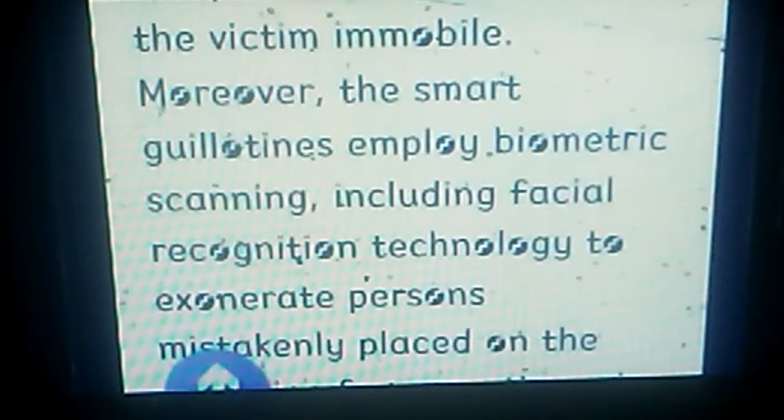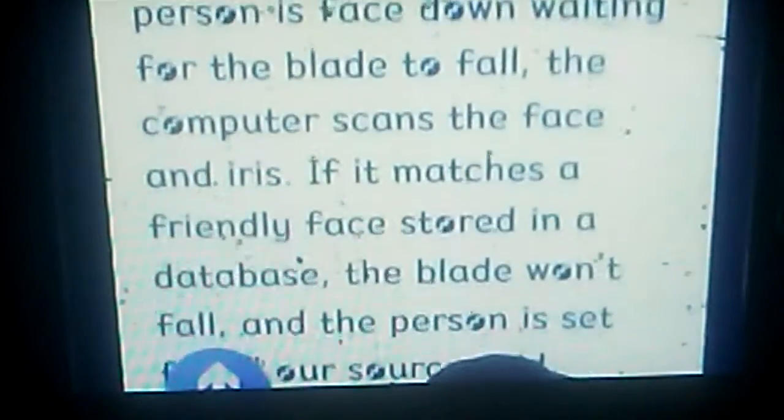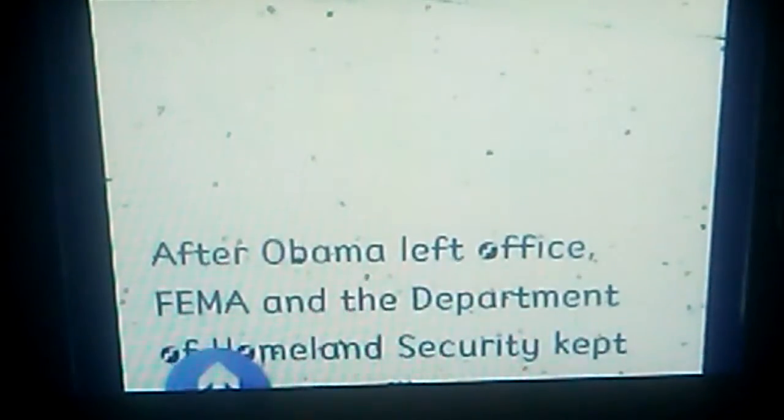Moreover, the smart guillotine employs biometric scanning, including facial recognition technology, to exonerate persons mistakenly placed on the guillotine for execution. The deep state, and by association FEMA, recognized that some of its own people's heads might accidentally wind up on the chopping block. They had to devise a way to stop the blade from lopping off friendly heads. So when a person is face down waiting for the blade to fall, the computer scans the face and the iris. If it matches a friendly face stored in the database, the blade won't fall and the person is set free, our sources said.